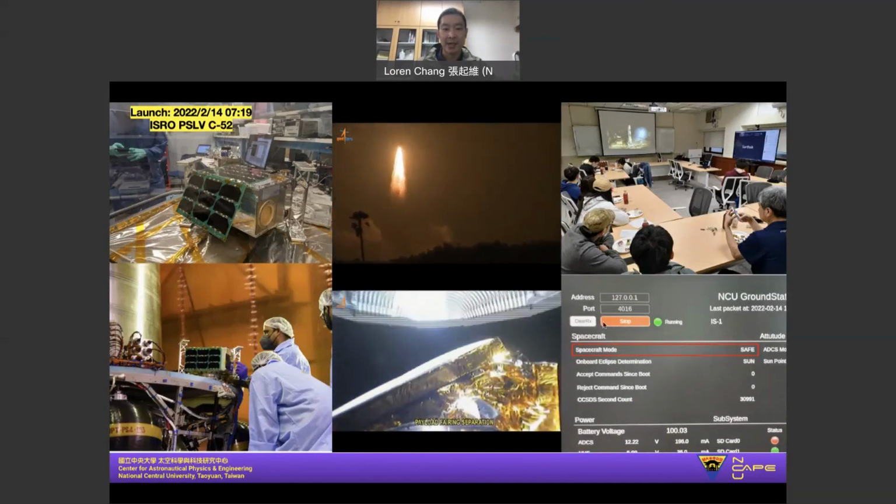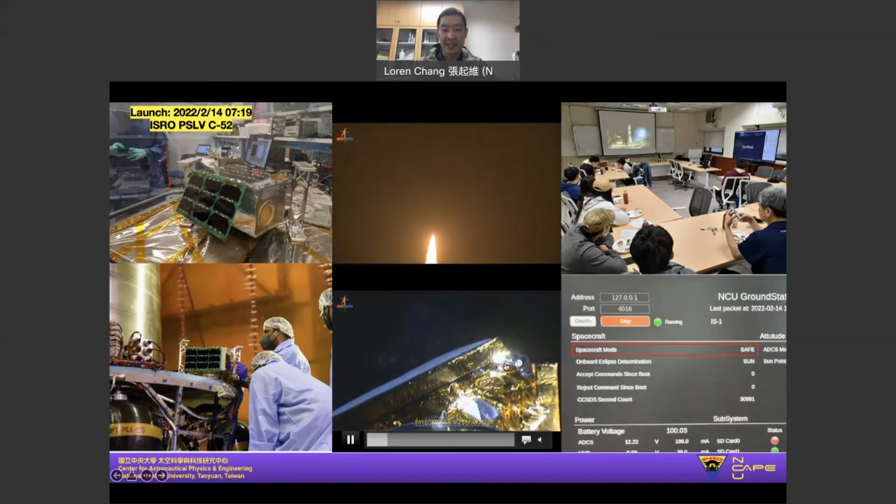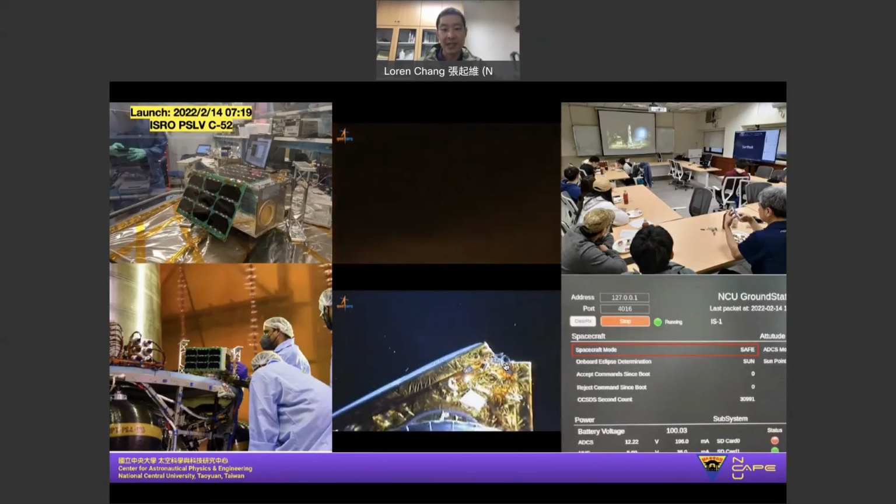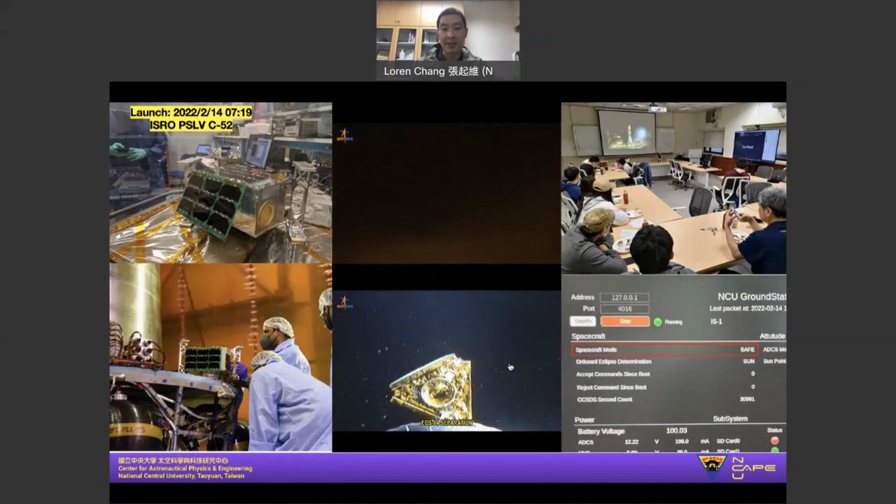And in the bottom plot, you can see the payload fairing being released, the large GEO satellite first separating from the launch vehicle, which is followed by the deployment of InspireSat-1.